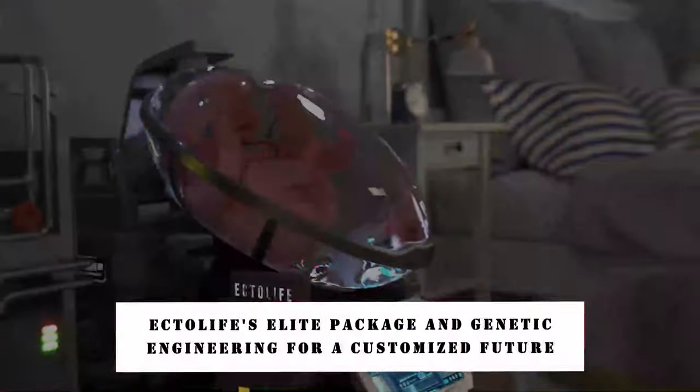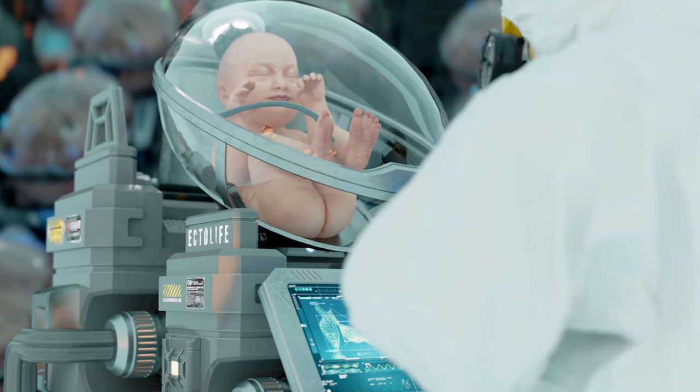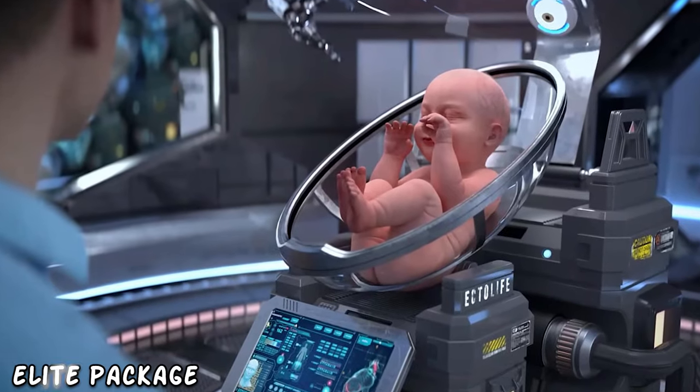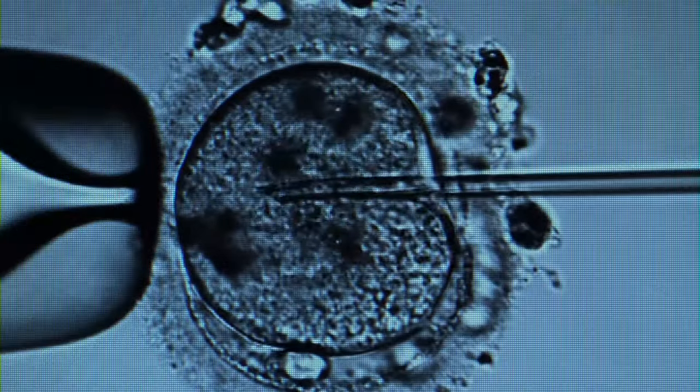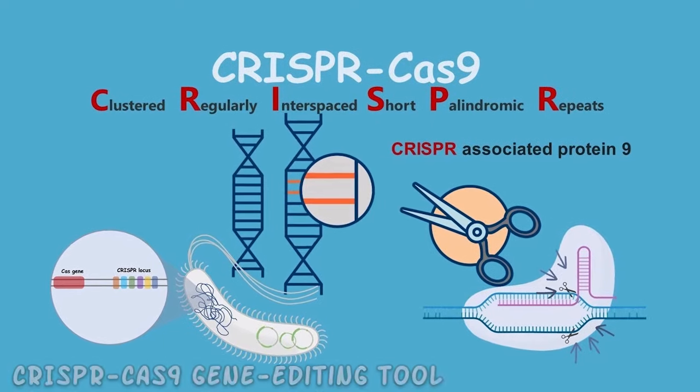EctoLife's elite package and genetic engineering for a customized future. EctoLife presents an extraordinary option for parents aspiring to give their children a unique edge and a promising future through its elite package. This package allows you to genetically modify the embryo before implanting it into the artificial womb, leveraging the revolutionary CRISPR-Cas9 gene editing tool.